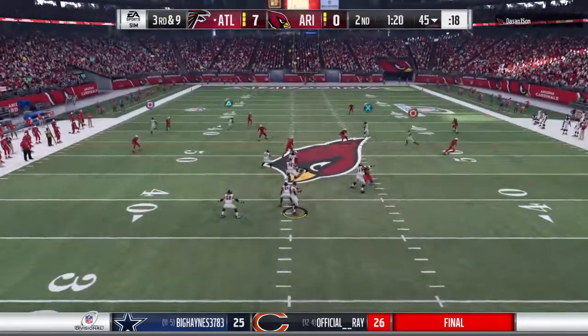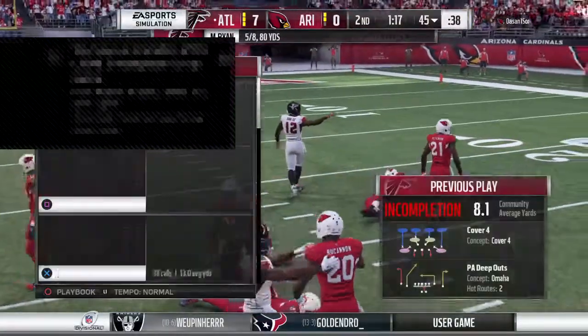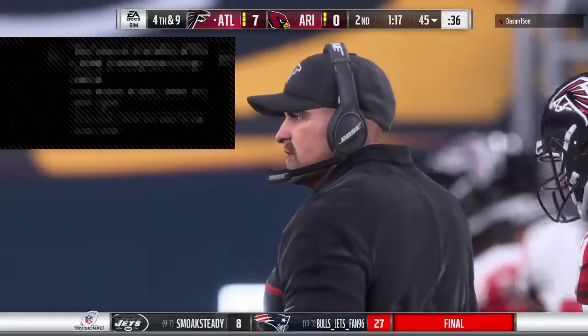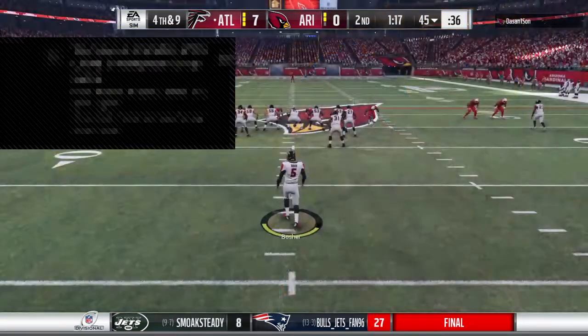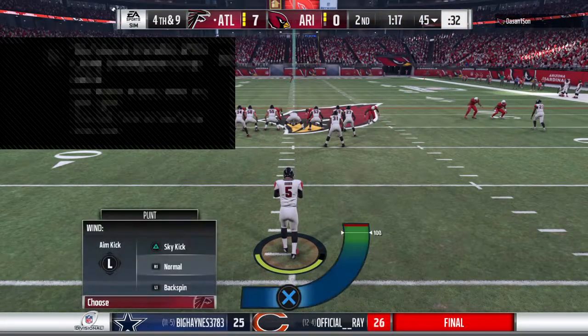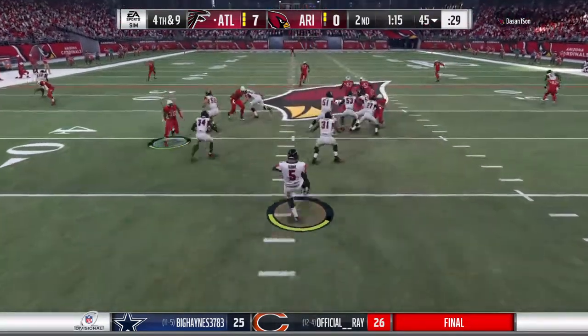A fake to Freeman. Now it's Ryan. And in. Incomplete. The contact made the ball roam free and brings up 4th down. That's a first down if he holds on, but you saw the contact, able to jar it free from him and force a 4th down. Great play defensively there, as you said, just to knock it free. If he had caught that, pass the sticks, 1st down.